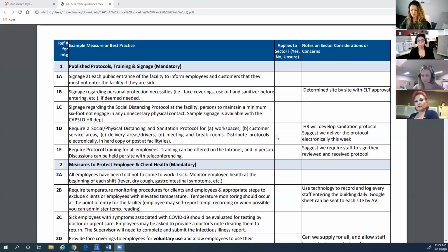1D describes that we're going to require physical distancing and sanitation protocols in your workspace, in your customer service areas, in your delivery areas, in your meeting and break rooms. And we're going to have a protocol that you can either post or pass out, and that's a sanitation protocol that'll be in writing. So it shows you exactly what we want you to do for sanitation.